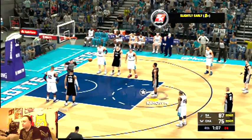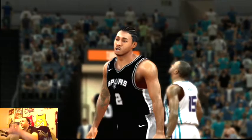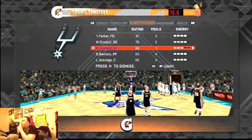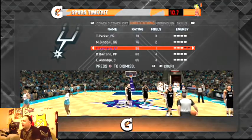And that one misses. He's been to the line here more than in the first. I thought he was a bit tentative in that first, but I like the aggressiveness he's showing here now. San Antonio calls timeout. They're leading by 12. 1:06 left here in the fourth quarter.